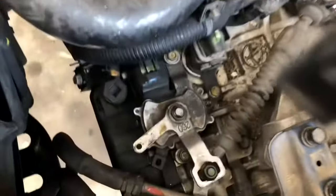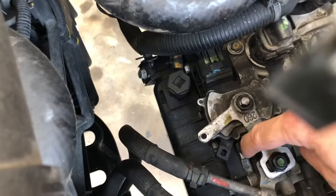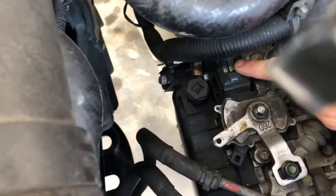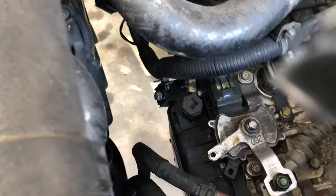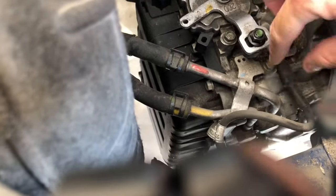So I'm going to come up here and then just start taking off some miscellaneous stuff. So right here, this is your shift linkage. So what I'm going to do is I'm going to slowly start taking this off. There's a bolt right there and one right here. And then I'll disconnect this little connector right here, and I should be able to take that whole thing off. And I'm just going to slowly start unbolting some random items right there that holds on these hoses, and disconnect this ground on both sides.